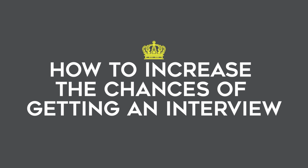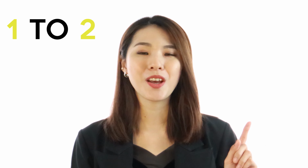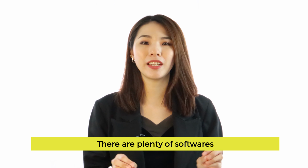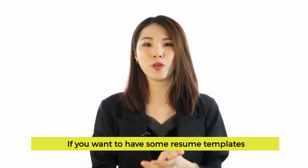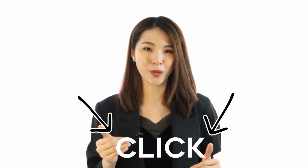When you write a resume, the best way is to try to keep it under 5 pages. The best way is to make it 1 to 2 pages, and that should be good enough. Actually, it's pretty easy to write a resume these days. There are plenty of software tools and resume templates you could download online. I personally would recommend Canva if you want a good design for a resume. If you want some resume templates, we have included them in the comment section. By clicking the link in the comment section, you could download from there.